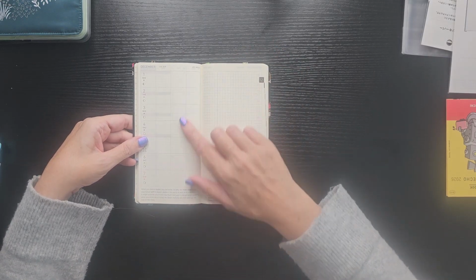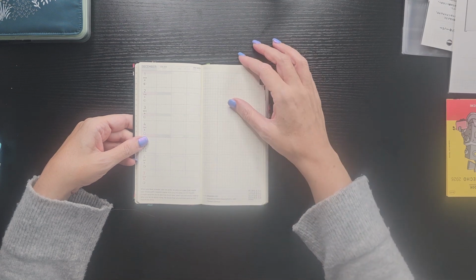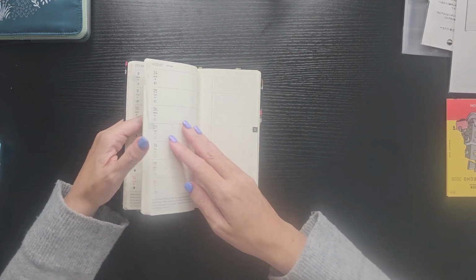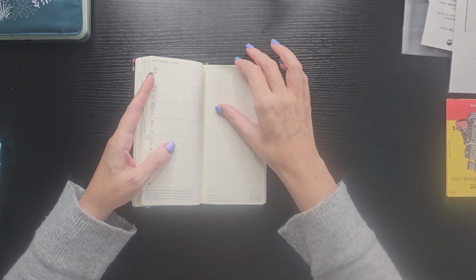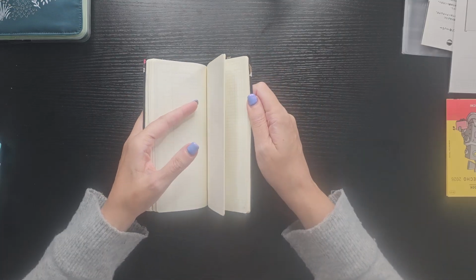So yeah, you've got the 7 horizontal lines here for the days of the week, and then you have the blank notes page opposite, which is fantastic. And then with this one, as I said, it's not a mega, it's just the standard weeks. So here we go, we've got a whole host of blank pages.